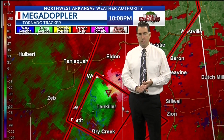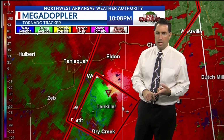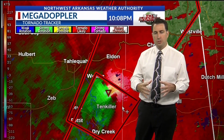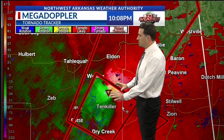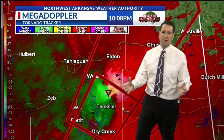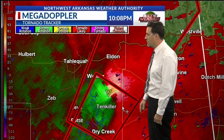That's the sole reason: at night, it's very difficult to see, rain-wrapped tornado. And so we were tracking this storm here on KNWA Fox 24 Facebook Live. But this is a strong circulation. What are we seeing when we look at these colors? I know you're probably wondering what's going on, and now it's strengthened even more.